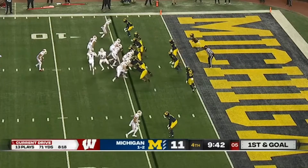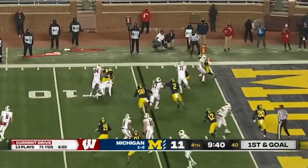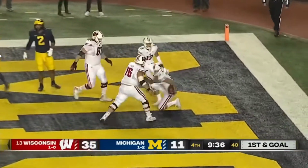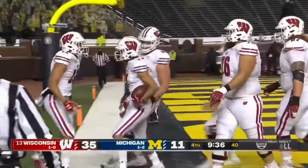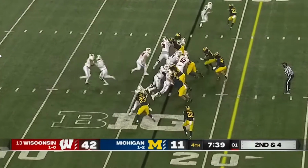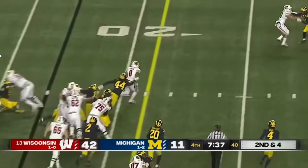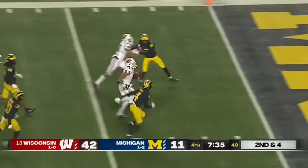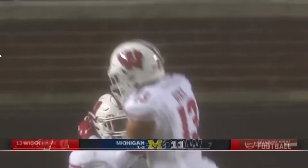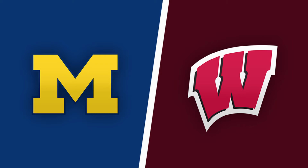First and goal from the 4, Wisconsin runs a sweep to Danny Davis, who takes it in for the score, 42-11 Wisconsin. Second and 4 from the 23, Wisconsin hands it off to Jalen Berger, who finds the gap and sprints 23 yards for the score, making it 49-11 Wisconsin. And that would be the final score as the struggles continue for Michigan, who start the season 1-3.